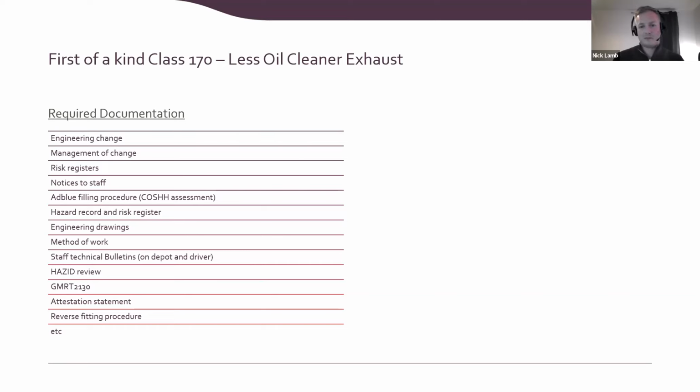We had to have engineering change and management of change, which isn't just one document. So Porterbrook had their own engineering change and management of change structure and folders. We also had our own, which goes through major, minor. There were technical bulletins sent out for the depot staff for awareness to make sure that they were aware that this piece of kit was shiny and new, not dirty like some other parts of the train.